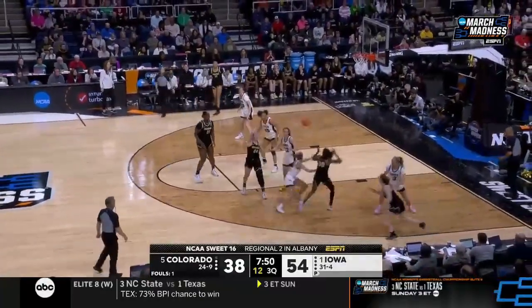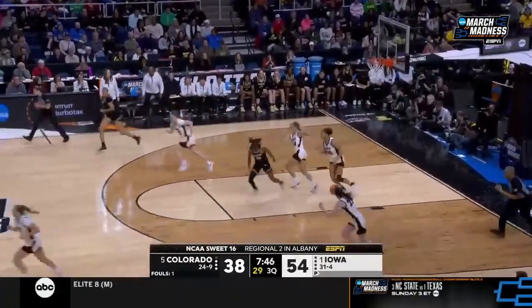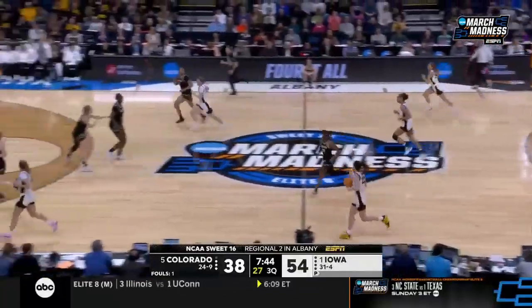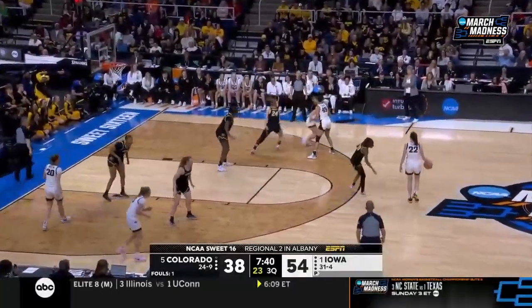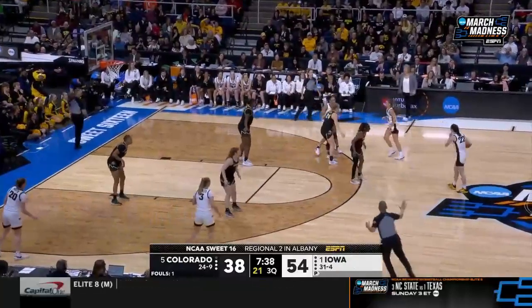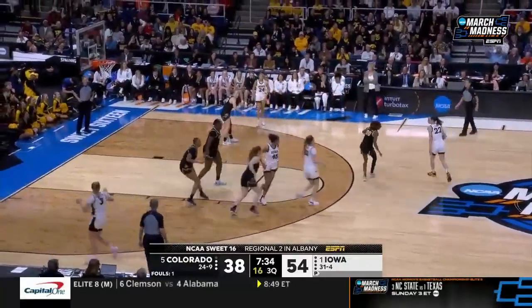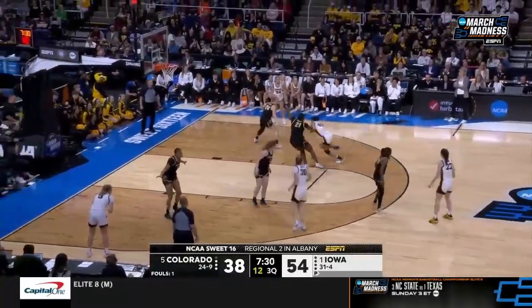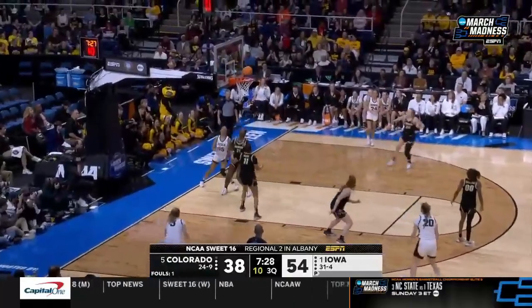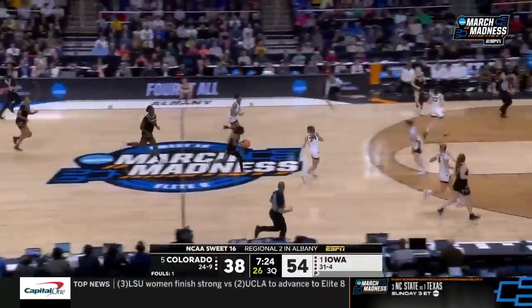Here's Nolan dumping it to Sherrod. Sherrod hops inside, can't finish, and Stolke the rebound. Really nice movement and ball sharing, though, on that possession for Colorado. Clark sending away Marshall. Waiting for the screen from Martin. And Stolke gets it back to Stolke. Stolke rummaging inside. Couldn't finish around Vonleh. Here's Sherrod.